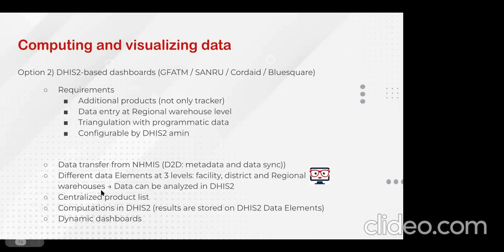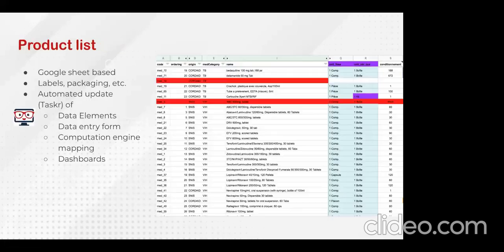So what we have done with them is to build an interoperability with the national HMIS. Actually, we have an additional DHIS2 platform for the Global Fund that uses the data from the NHMIS. That is built on a centralized product list. I will show you this tool right after. And we do all the computation, especially regarding the average monthly consumption, the months of stock and consistency checks, directly in DHIS2. And we also set up some dynamic dashboards that are useful for them to navigate the supply chain directly in DHIS2.